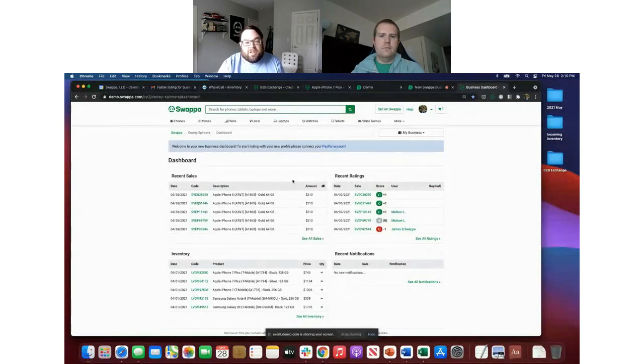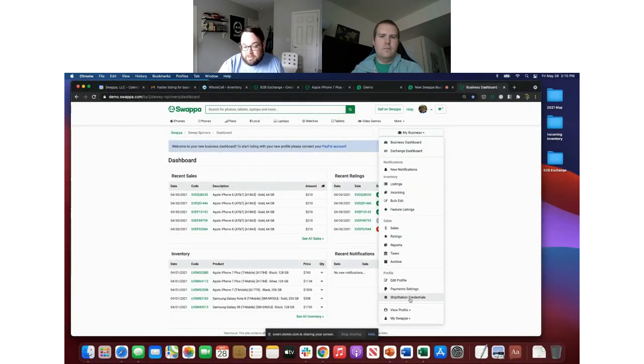So there's a couple things here I just want to quickly point out. If you're not using ShipStation, that's enabled here. Basically, go to My Business, look at the ShipStation credentials. I think we have a lot of people that are making use of this, and it brings all your orders in a nice, efficient way, makes it easy to ship, and pulls in all the pertinent information from a sale. I think we've just had a ton of positive feedback about that. So if you need more information, let us know.